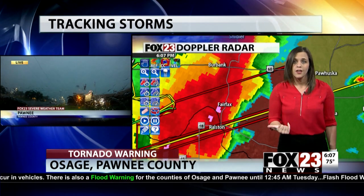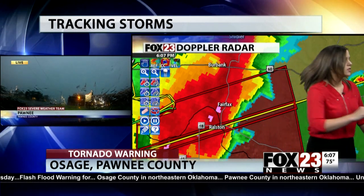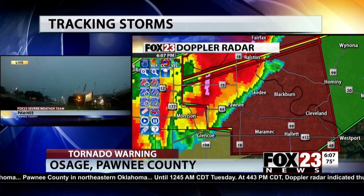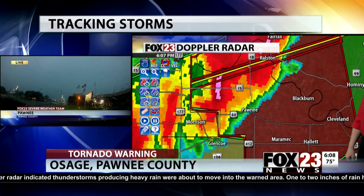It doesn't take much to lose control of your vehicle with flooded roadways. A lot of heavy rain coming down right now in Pawnee. So let's go ahead and zoom this out just a little more. We'll come back to Pawnee and get an updated look at conditions there. You're just kind of on the southern edge of this storm.